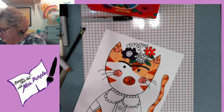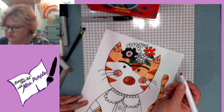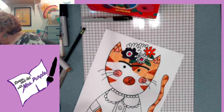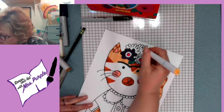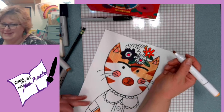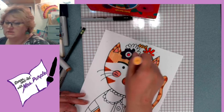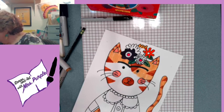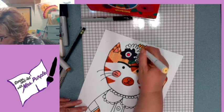Let's see, I need a different color inside my flower. Oh, that's a pretty color. That's really bright. I'm going to put that over here too. And then I think I'll color one of my flowers yellow. I think maybe this yellow. I'm going to color this. Oh, that's not yellow. I don't know what that is. It shows that it's supposed to be yellow, but it's not yellow. Let's try this one. That can be the end of my flower. That's yellow.